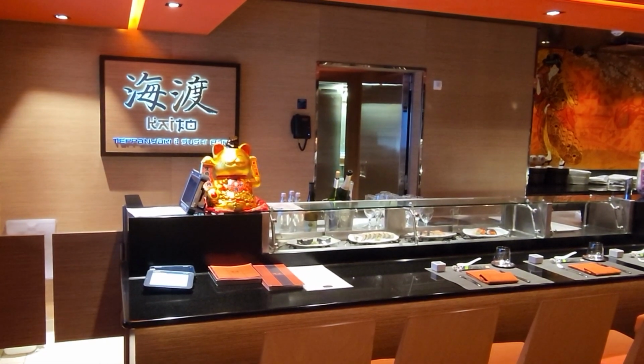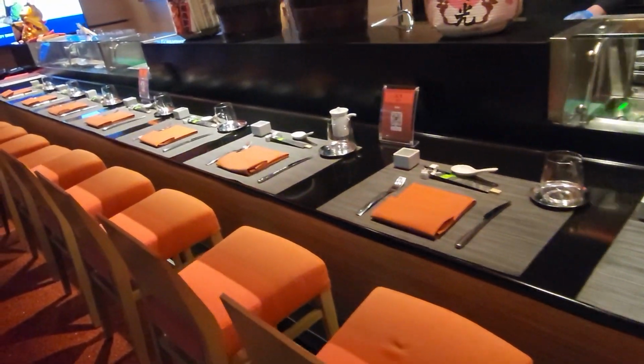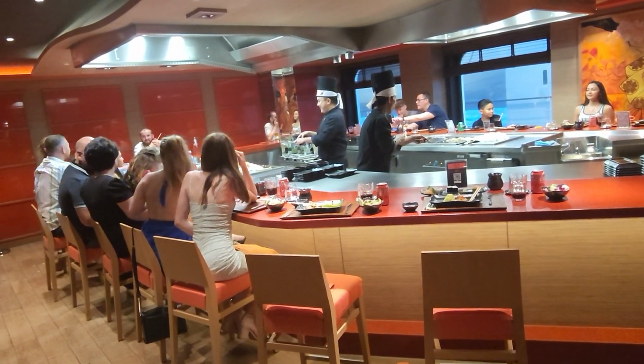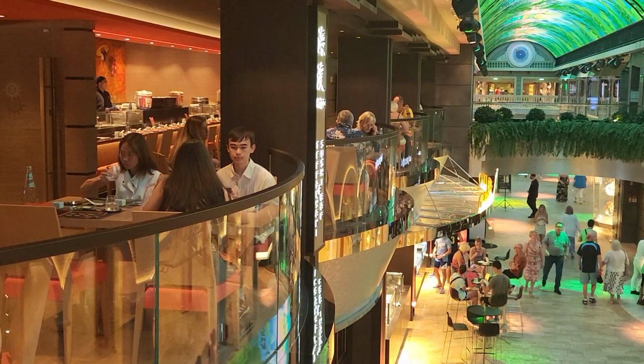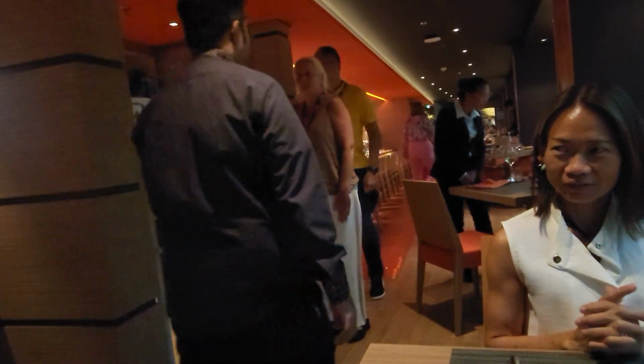Next up, where are we going? The only one left that we haven't been to, it's the Kaito Sushi Bar. Now, it's got great ID, it's got striking orange and black. It looks very nice, but here's the issue. There's 2 parts to this restaurant. There's the teppanyaki, which is inside, and I'll come on to that in a minute, and then you've got the sushi, which is outside, back on that world's noisiest, busiest corridor.